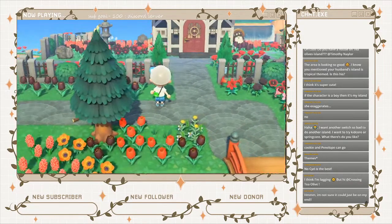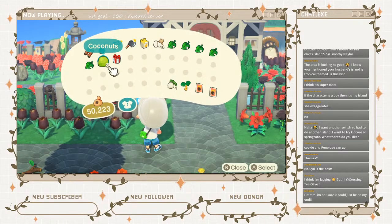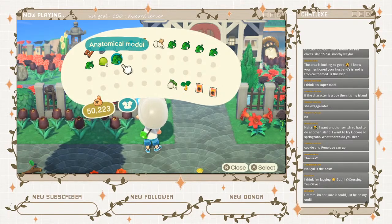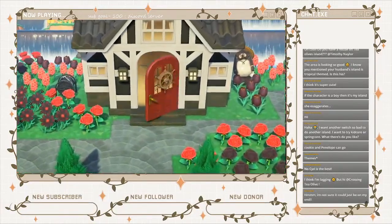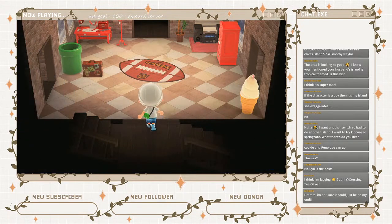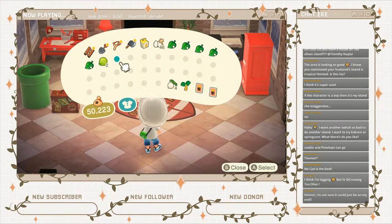I never understand with these things, to be perfectly honest. There's a certain amount of things I understand, and then the rest is just like, whoa. Sid sent you an anatomical model. That's a pretty weird gift there, Sid. I'm going to go ahead and store that in his house with the rest of his stuff, because I'm not interested in putting that up. That is all you, my dude.